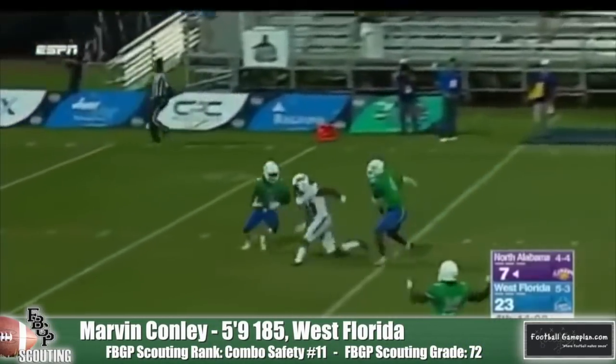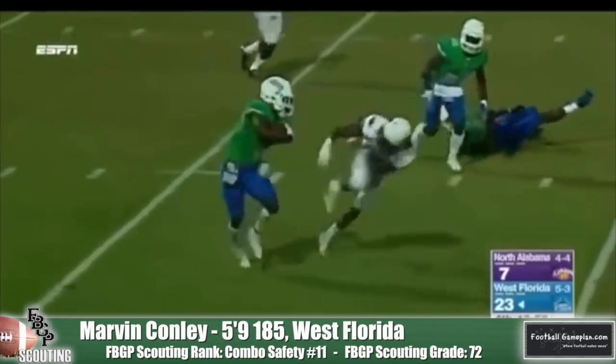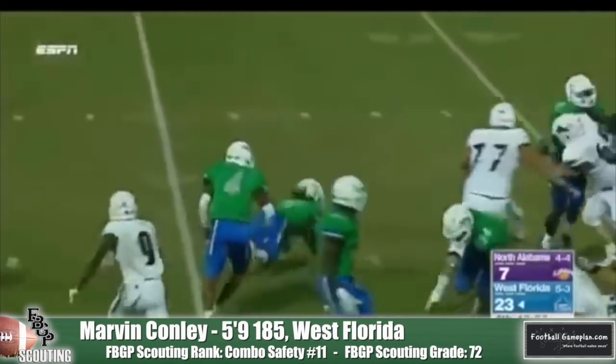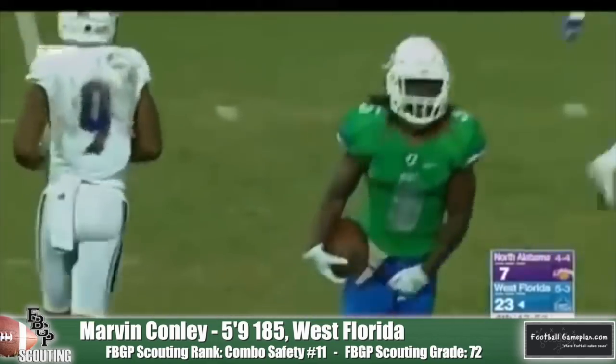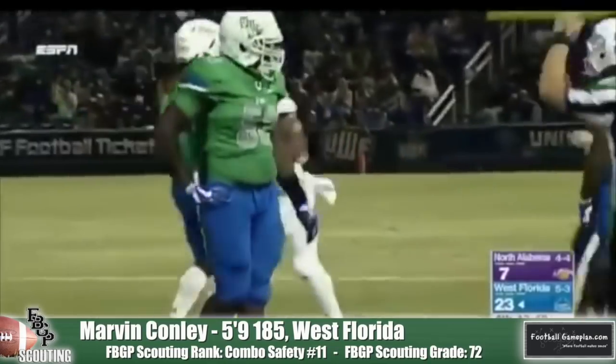Marvin Conley of West Florida is a fun player to watch. He stood out to me at the FCS Bowl as a player who has A+ ball skills. He played corner, free safety, slot defender for the Argonauts under head coach Pete Shinnick. He's got great instincts with the fluidity of a corner. Someone will get themselves a steal in Conley.